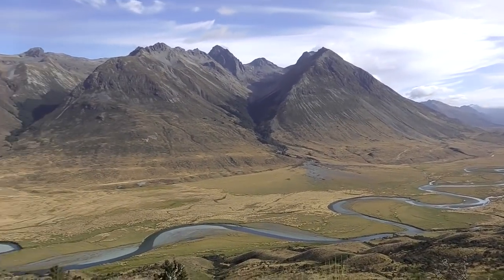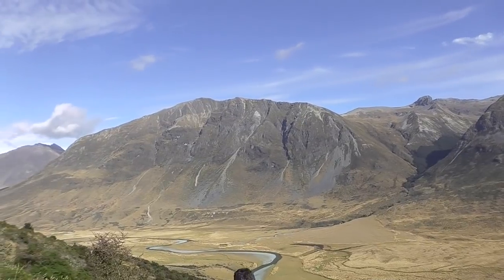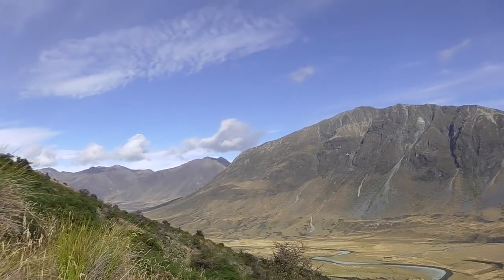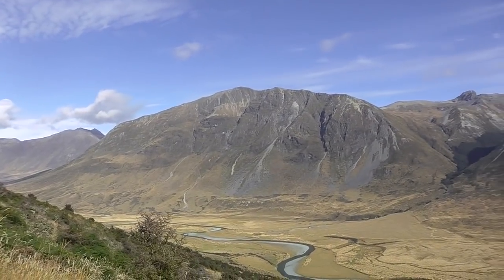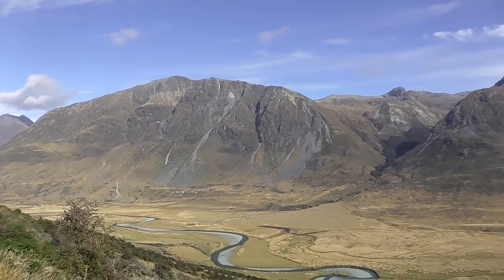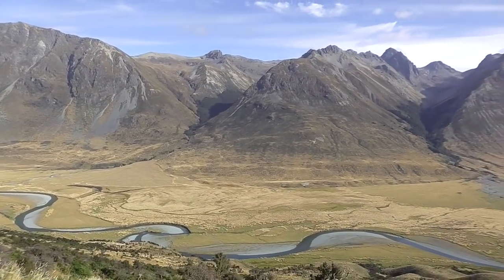Awesome scenery. What an amazing place. They filmed parts of Lord of the Rings up here. It's definitely Lord of the Rings country. So when you see the mountains, you see the scenery, you can tell why they filmed it up in here.